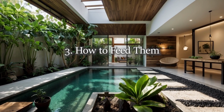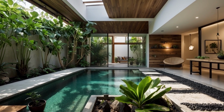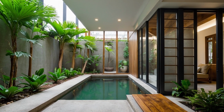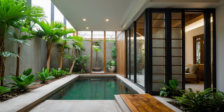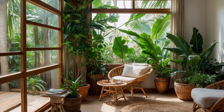3. How to feed them. You can use liquid fertilizer that mixes with water. Pour it gently around your plant's soil. Or try slow-release pellets that you sprinkle on the soil. After you feed them, give them a drink of water. This helps spread the food around.